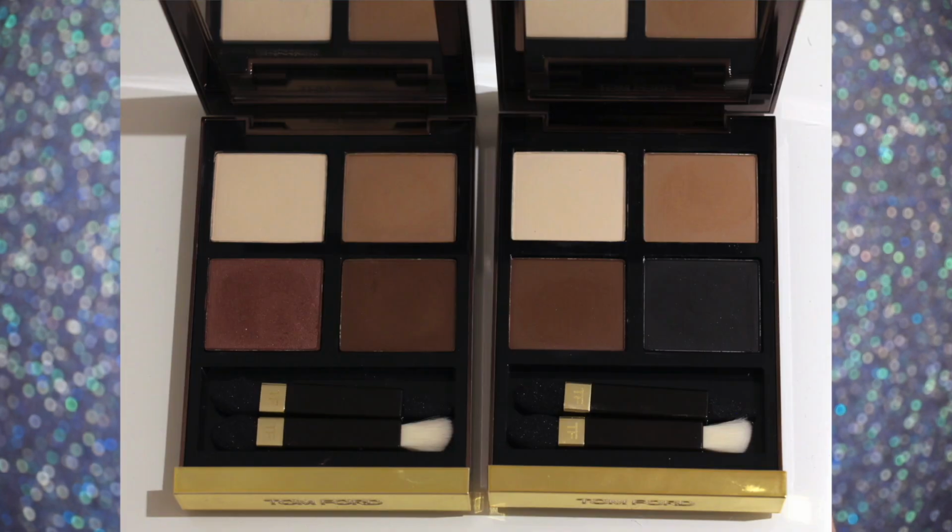Now, moving forward to these eye palettes. This one is a very basic palette. It kind of reminds me of Mink Mirage or Cocoa Mirage by Tom Ford, which were discontinued. I believe it's a crime against humanity. Mink Mirage is so good because it has an ivory shade, a very neutral beige shade, a dark brown, and a black shade. People are selling those eyeshadow palettes for $300 on eBay. It's insane, but those palettes were so good.